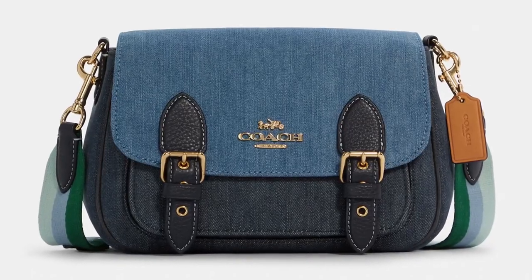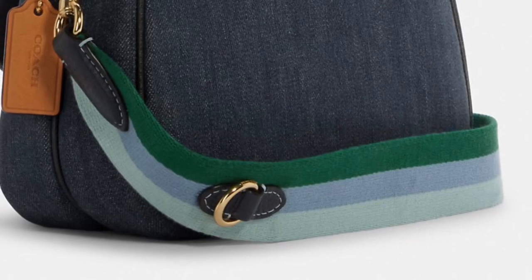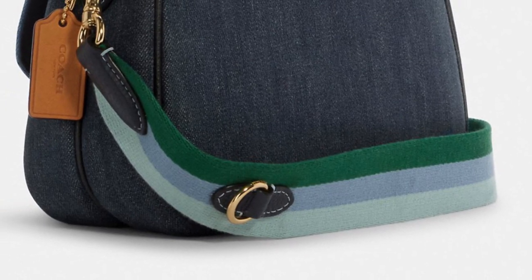Next up is actually my personal favorite from the denim collection. It is the Lucy Crossbody with denim. It is so cute. It screams everything. And it also comes with a strap that has one of those, like, little leather tag with, like, a metal hoop on the strap itself. And I really like those straps just because it adds a lot of versatility. You can customize your things more. You can add a bag charm itself. It is just a really good idea.